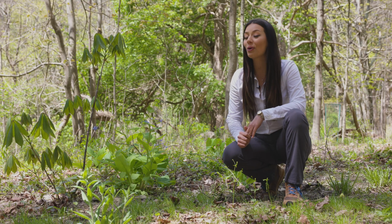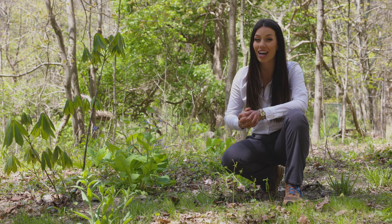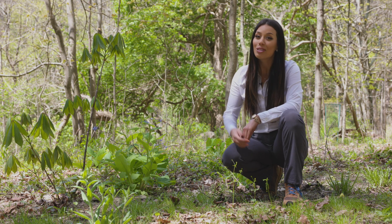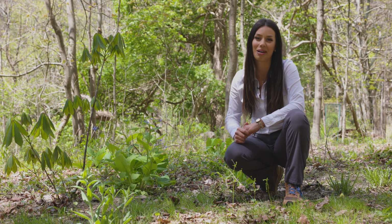So the color blue is incredibly rare in nature. In fact, of the world's 280,000 species of flowers worldwide, only 10% are blue. So definitely get out into the forest and enjoy this rare color before it disappears in the summer.